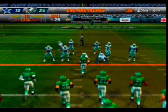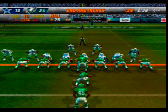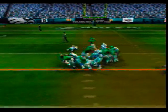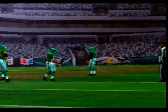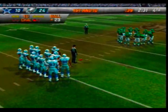Second and less than a yard. Ball on the 25-yard line. Looking for room. Spins away from the tackle. Oldham is there for the tackle at the 23. They only needed a yard or so to convert, and that's just what he got.